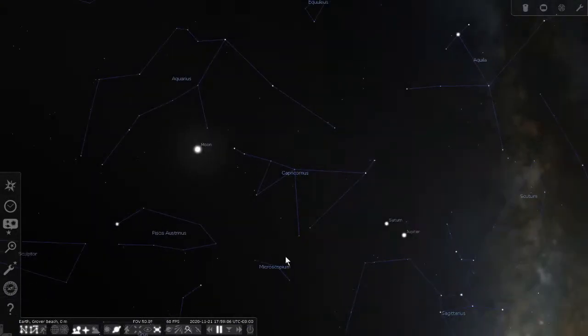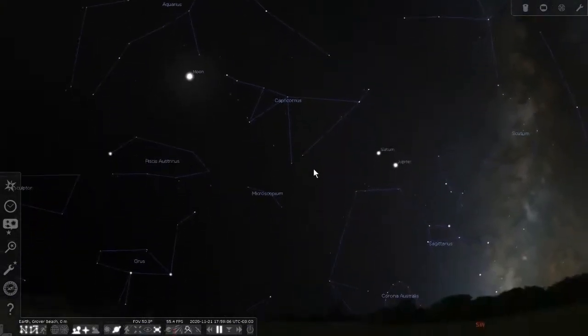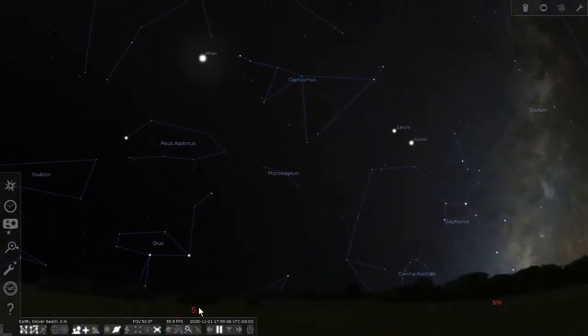Got it. And actually, that's the way I see it in the night sky. So real quick, you want to look south. And this one, if you do this tonight, you're in luck.